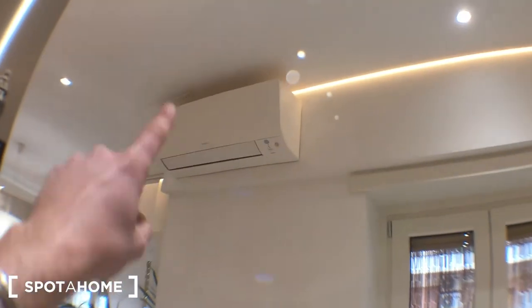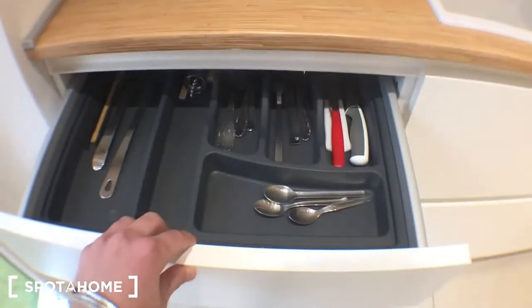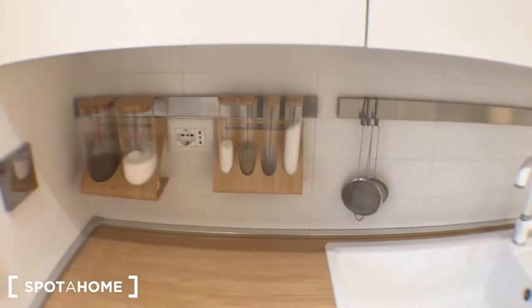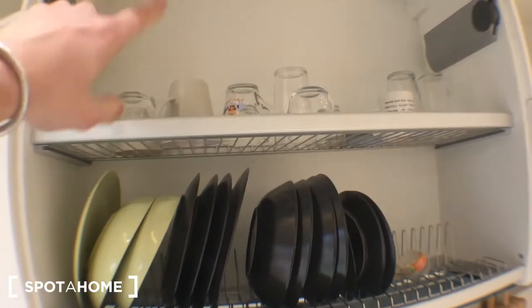You have AC devices everywhere. This is for smoke here. The remote for the AC device. Kitchen area, you have cutlery in this compartment. One compartment down here. Another here. The sink right there. This is for salt and oil. Then you have a compartment on top here. This compartment with all the food in it. This very weird compartment where you can find dishes. You can see glasses right there.